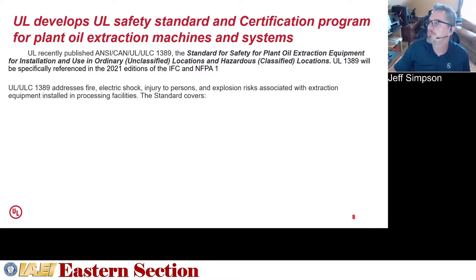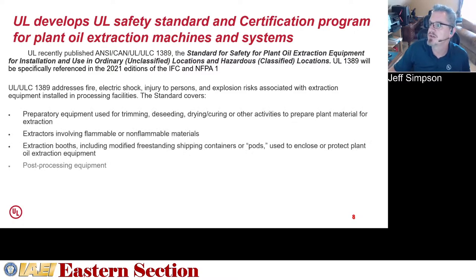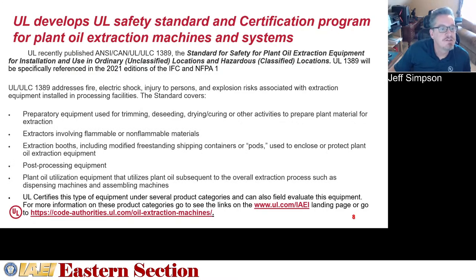Go ahead and click there, Tom, and let's see what we got. A bunch of bullet points should pop up here. This standard is going to cover the preparation equipment used for trimming, de-seeding, drying, curing, or other activities in order to prepare the plant material for extraction. It's also going to cover extractors involving flammable or non-flammable materials. The extraction booth, sometimes this is done in a booth, including modified freight container beds, enclosed extraction equipment.